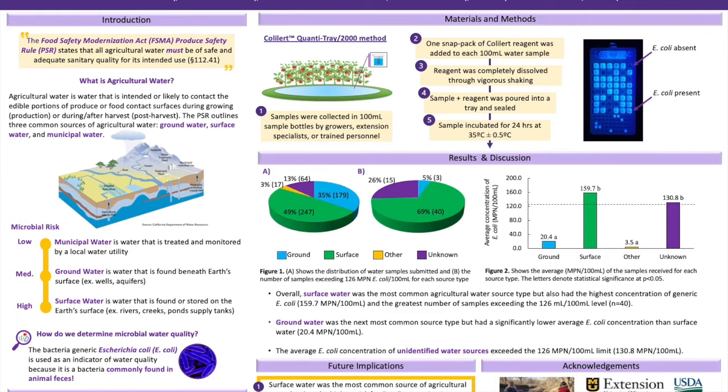And since I have time, I'd like to go over more about the unknown category, because I think this can be a source of confusion for some of the readers. So this unknown category contains all of the samples which we couldn't identify as either ground, surface, or other, which was largely municipal waters. And as you can see, this unknown also exceeded the limit for safe use in production.